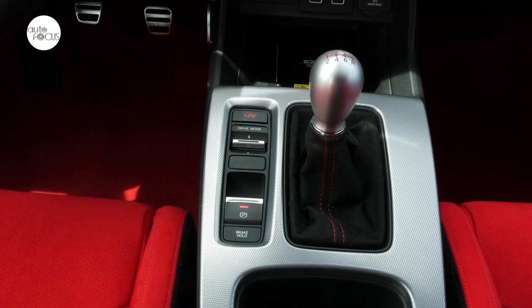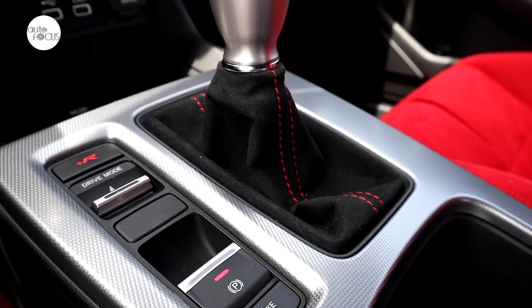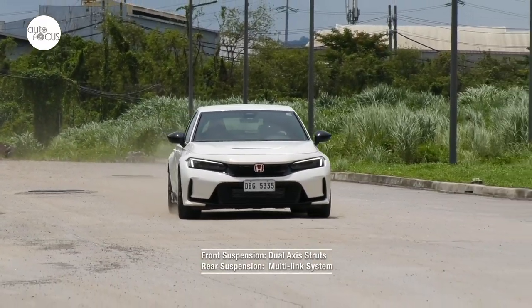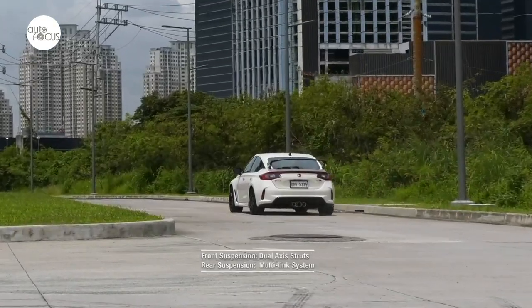The driver has a choice of powertrain modes from Comfort, Sport, Plus R, and Individual, the last allowing to customize settings. The Civic Type R suspension uses dual-axis struts in front and a multi-link system in the rear and comes with an adaptive damper system with sensors.